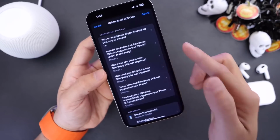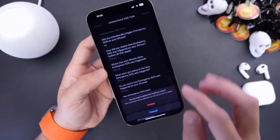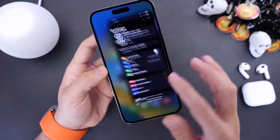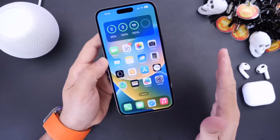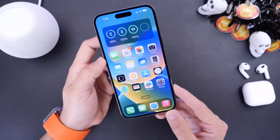This is an unintentional SOS call. So if you accidentally trigger Emergency SOS, Apple would like to know how this happened on your iPhone or why you didn't follow through with that emergency phone call. One of the bigger features, in my opinion, coming to the iPhone, because we don't want to keep emergency services busy when there really isn't an emergency. So yeah, big feature coming to the iPhone.